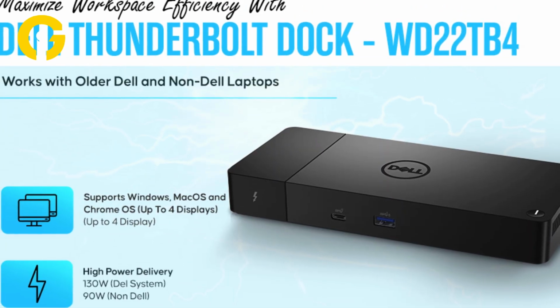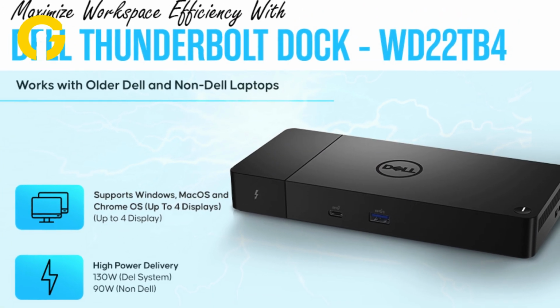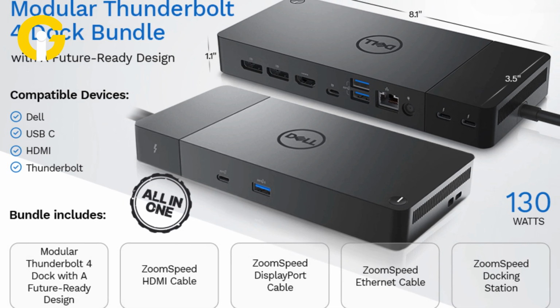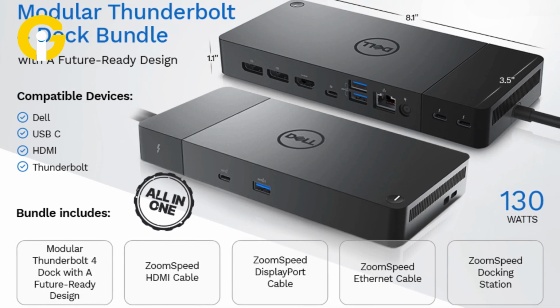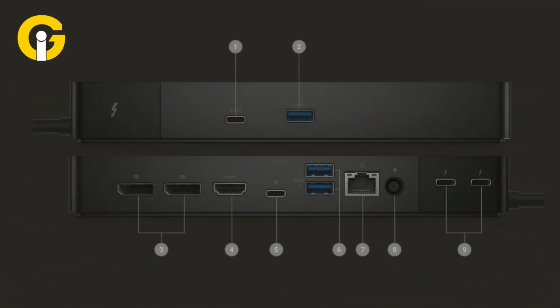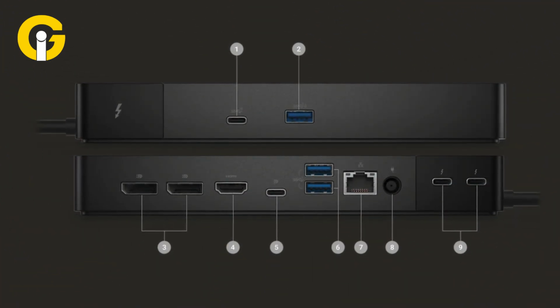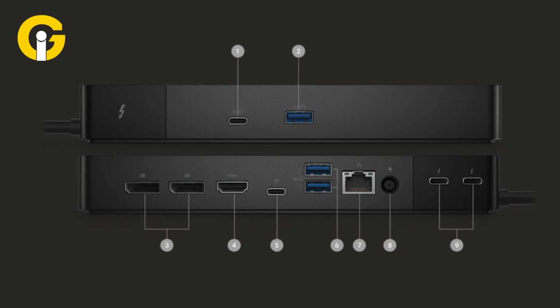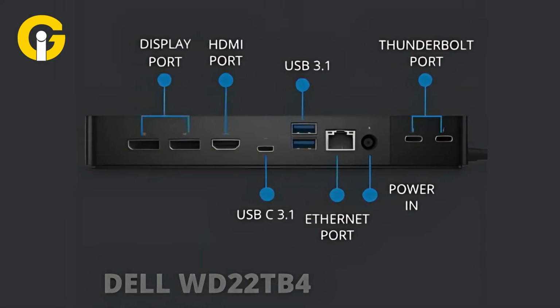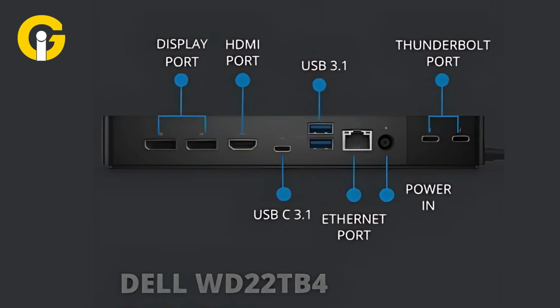Dell's sleek WD-22TB4 is a Thunderbolt 4 dock with a difference: a swappable module that allows future changes as your IT department desires. The rear panel also contains two DisplayPort 1.4 ports, one HDMI 2.0 port, a USB-C multifunction DisplayPort, two USB-A 3.2 ports, and a Gigabit Ethernet port, as well as the power connector.